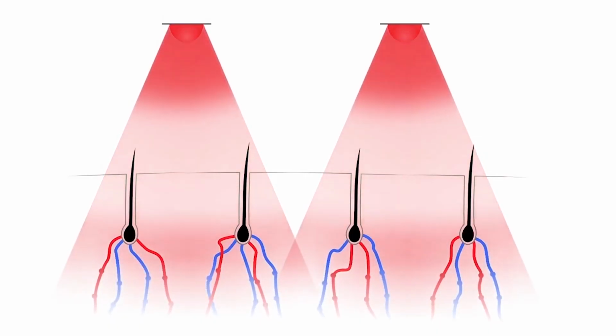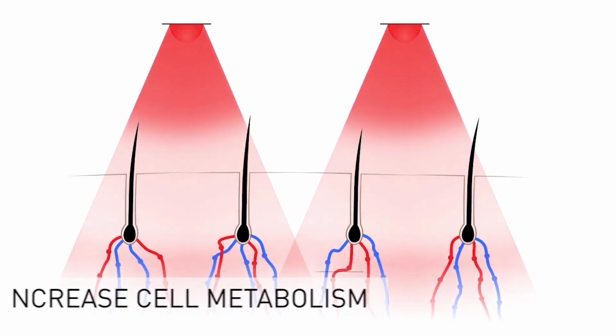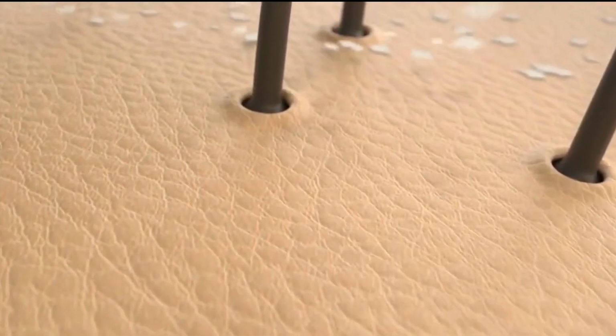study. Now, some benefits of low level laser therapy are firstly, increased cell metabolism, which is what you need for your hair to grow faster. It also reduces inflammation, which is amazing because if you have an inflamed scalp, that's a terrible environment for hair growth. And like I said, I noticed that my scalp is so much healthier after using this. It also increases blood flow.